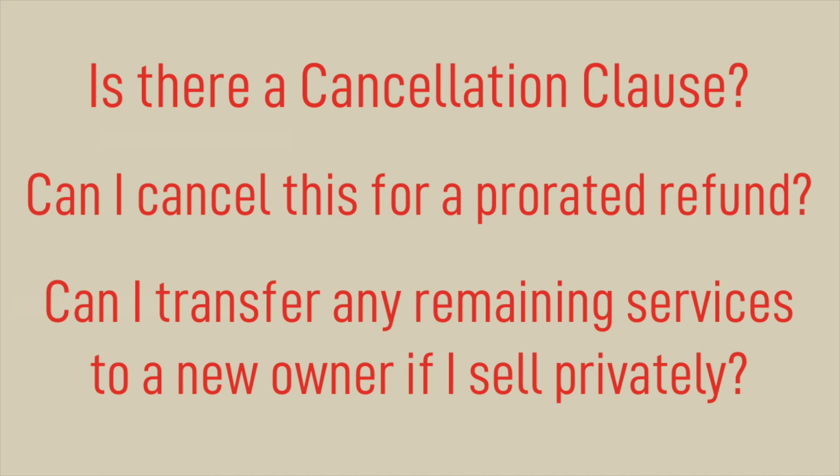A very important question that you want to ask is, does it have a cancellation clause? Meaning, what if you sell or trade your vehicle before your maintenance plan matures? Can you cancel that? Can you get a prorated refund of that? Is the maintenance plan transferable to the next person? These are things you want to know.